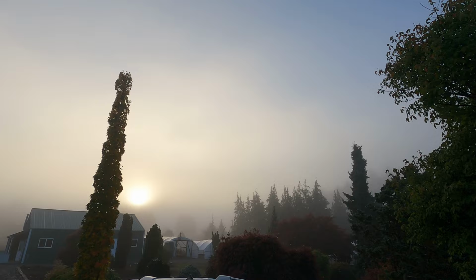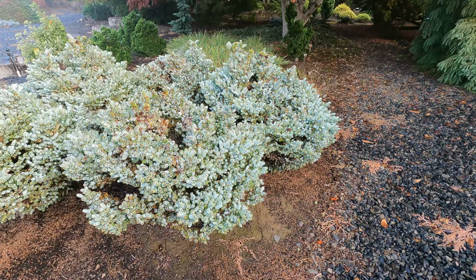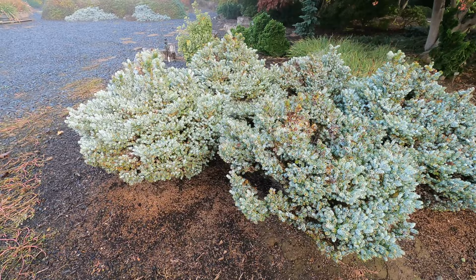Got some gigantic Cahoots icebreakers planted in a group planting. And those things are huge. I mean, that is such a slow growing plant. And check out the size on those things.